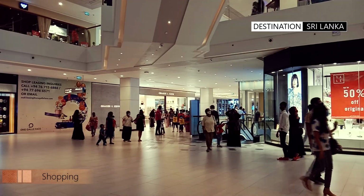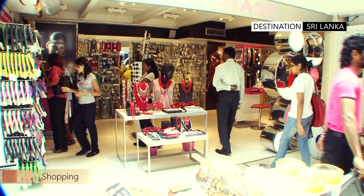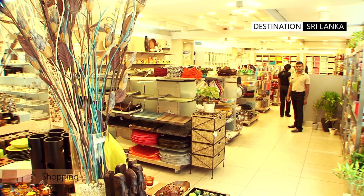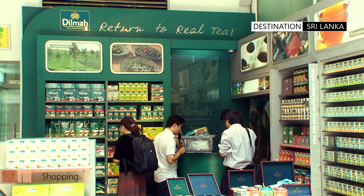There are small to very large malls, along with some creatively conceptualized department stores offering local beauty products to handicrafts, clothes, toys, and everything in between.